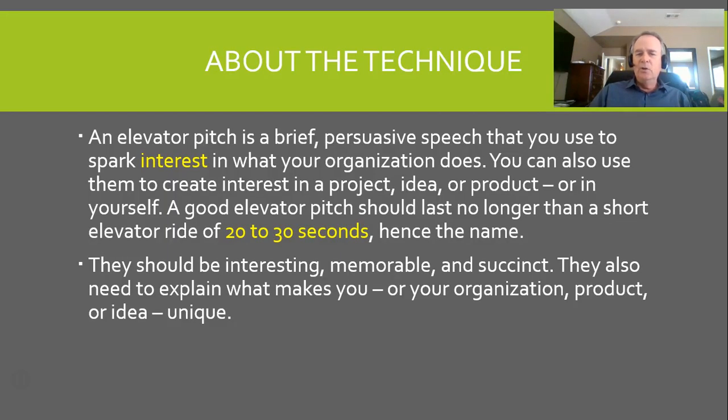So, about the technique, an elevator pitch: if you ever walked into an elevator and pushed a button, you don't have a lot of time to get to the next floor, right? So, it's a brief speech, it's a persuasive speech. You can use it to create what? Interest in what your organization does. You can also use it to create interest or conversation about a project, idea, or product, or even in yourself. A good elevator pitch lasts no longer than 20, 30 seconds, hence the name, right?